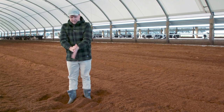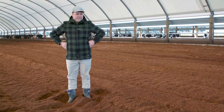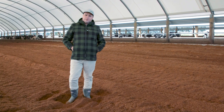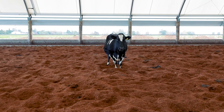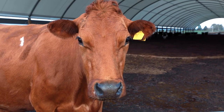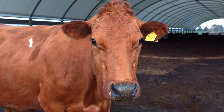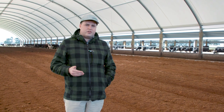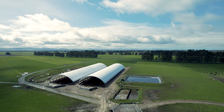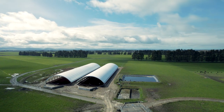Bedding life is usually around 2 years. Depends on how often you're using the barn, of course, through weather events, if it's a drought, using it for a feed pad. The saving in your wintering feed bill easily pays for the bedding. But that said, the bedding in here has got a huge value as fertiliser, putting it outside on crops or on pasture.